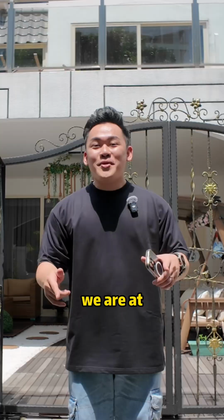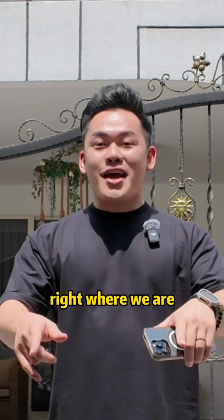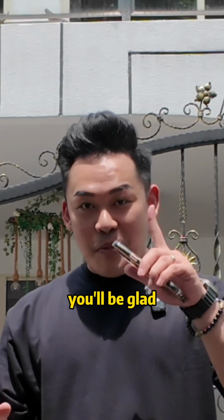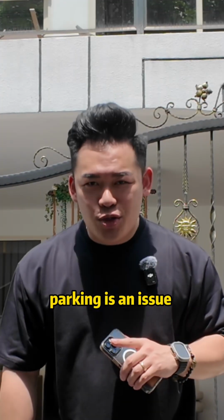Hi everyone, so today we are at Sunshine Terrace and standing right behind me, what you're looking at is a freehold 3.5 story inter-terrace. Before we head in, right where we are, you have two dedicated parking lots. If you're hosting over here, you'll be glad to know that within walking distance there is a public car park. There will be no issues with car park. Normally for landed property, sometimes parking is an issue, so at least this is settled.